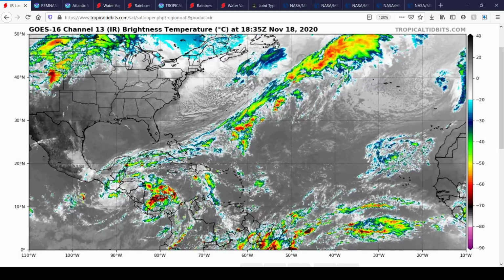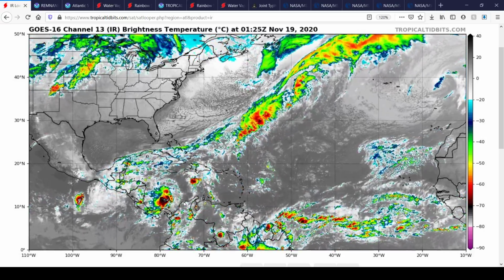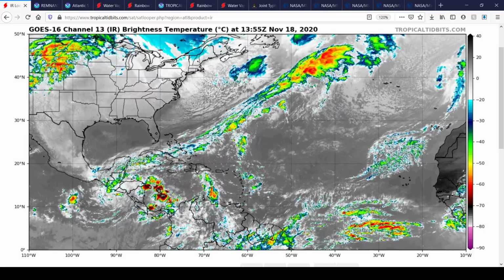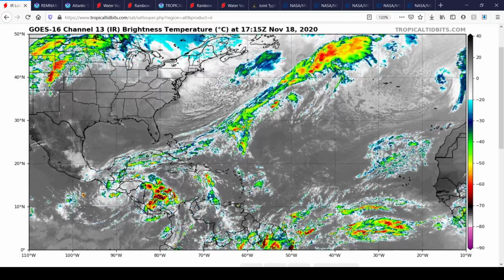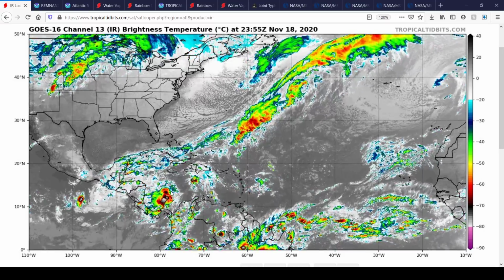We do have two areas of interest to watch. We've got a tropical wave in the Central Caribbean that has a low chance of formation, but it is forming some new convection over the general area where the system is located here. So it'll be interesting to see how the storm progresses over time.